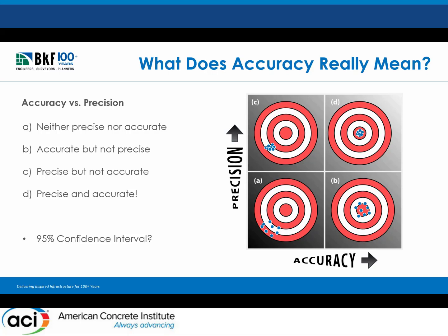So we have two axes there. If we look in box A, we're seeing measurements that are neither precise nor accurate. Precision is the measurements themselves being consistent with each other, and accuracy is hitting the bullseye, right? So box A is exactly what we don't want. Box B, we've got some accuracy, but we don't have precision. So we're close to that bullseye, but the measurements aren't grouped very close together. They're kind of all over the place.